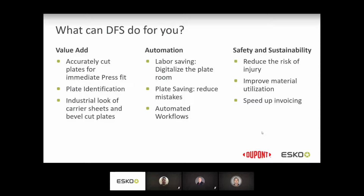When you use a Kongsberg table to cut a plate with a bevel tool, there's no plate that looks cleaner than that. It's cut by a machine, at an exact 45-degree angle. The carrier sheet is exactly cut to the right size. The carrier sheet is marked with a marker with labeling. You can even draw the die line of whatever container you're printing or die cutting onto the carrier sheet, which is nice. So there's a value add for your customers. They will see what you're doing as an improvement.